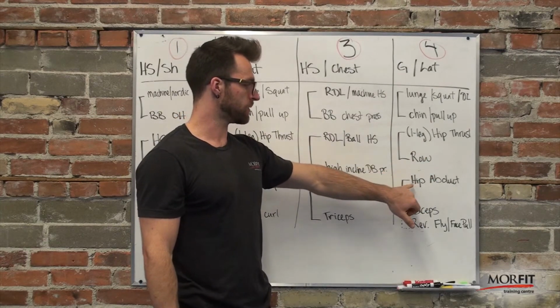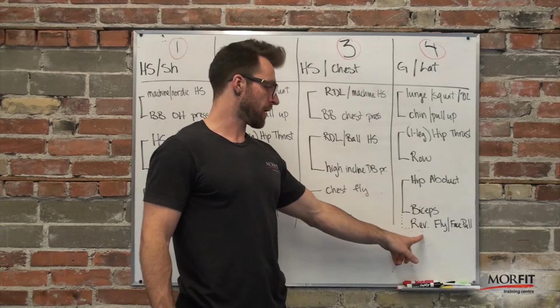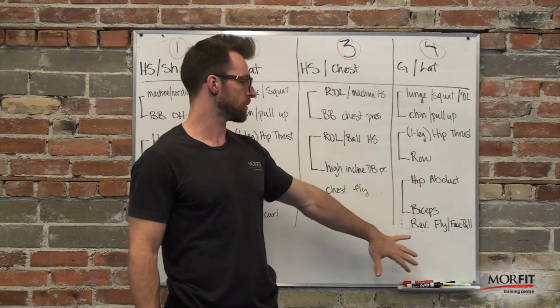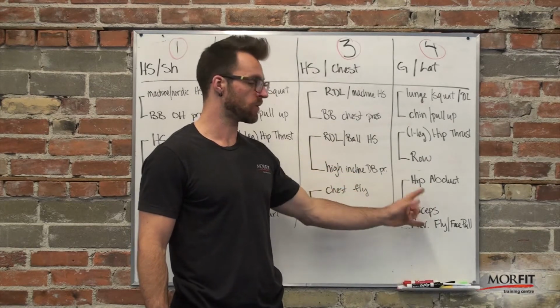And then get into hip abduction and some kind of biceps curl. If I have time, then I'll do a reverse fly or a face pull in addition, or swap it out with the hip abduction. So biceps curl always stays, and then what I do with it might change.